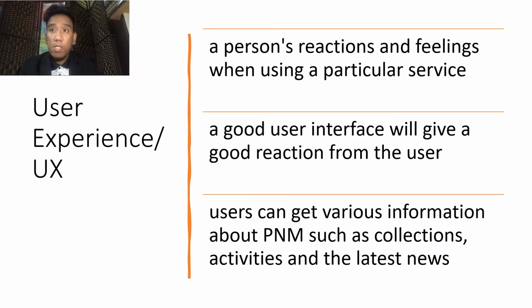User experience, or UX. User experience is a person's reactions and feelings when using a particular service. User experience is related to the user interface. This is because a good user interface will give a good reaction from the user. The smoothness of the website in providing the needs of the user will provide a meaningful and relevant experience to users.